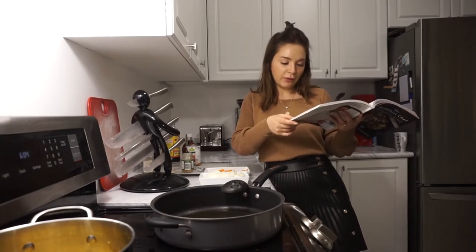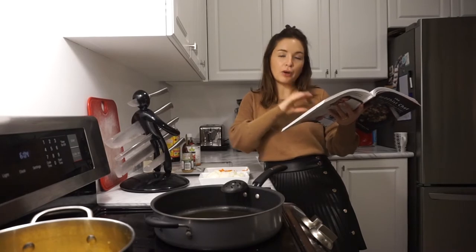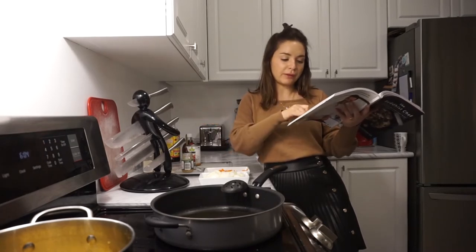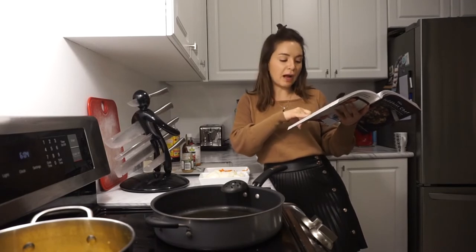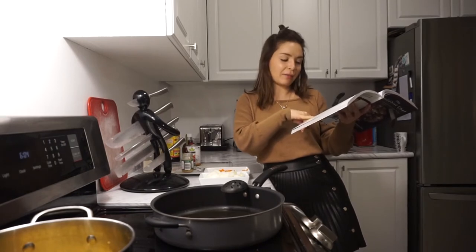And then as far as seasoning goes, obviously salt and pepper. And I'm adding my own combination of seasonings instead of what the recipe calls for. So instead of using basil and oregano and bay leaves, I will be using celery salt, thyme, parsley, garlic powder, and oregano plus salt and pepper.